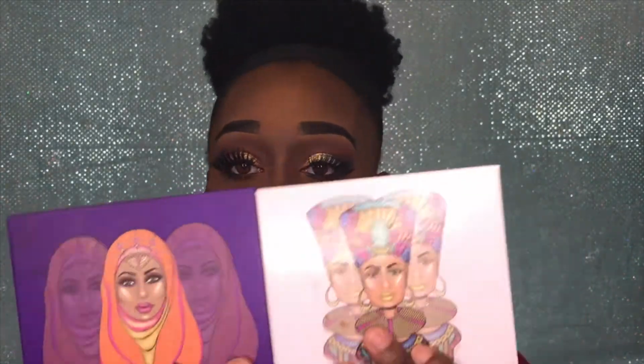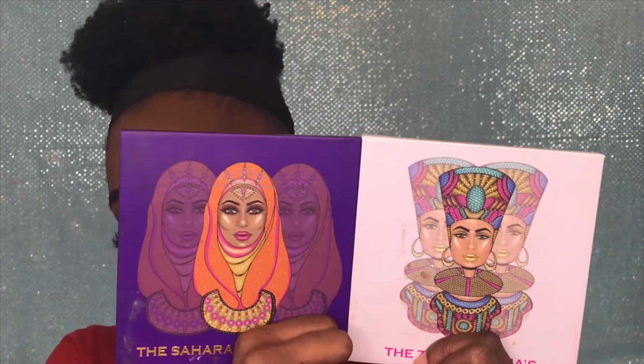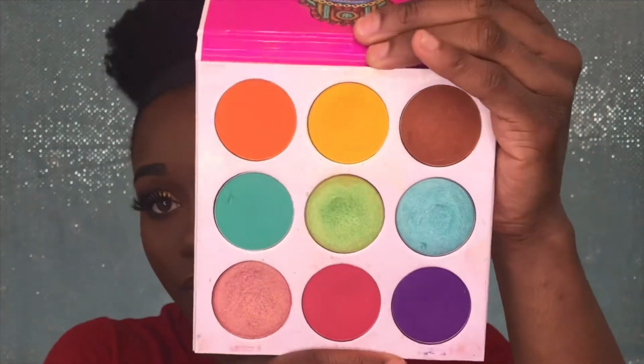So I will say that these 2 probably are my top 2 palettes of 2018. This first one, this is the Zulu palette. This is what made me fall in love with color.